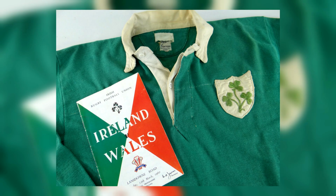5310. Lot 77, another legend of the game, Thomas Kiernan, 1960 jersey. £600. Start me at five. It's got to be four, surely. £400 to start. £500 in Ireland. £500. Any advance? £550 in the UK. Come on, Ireland. Take it home. £600 in Ireland. Is there £650 in the UK? £650 UK. £700.